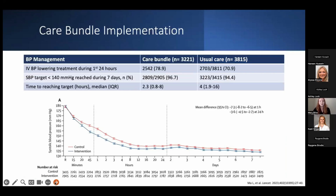Looking at the actual implementation of the care bundle, so for blood pressure management, more patients in the care bundle group received an IV blood pressure lowering treatment during the first 24 hours. More patients reached the target, and they reached that target faster. So the median time to target was 2.3 hours for the care bundle versus about 4 hours for usual care. So they still didn't reach, though, that 1 hour goal target.